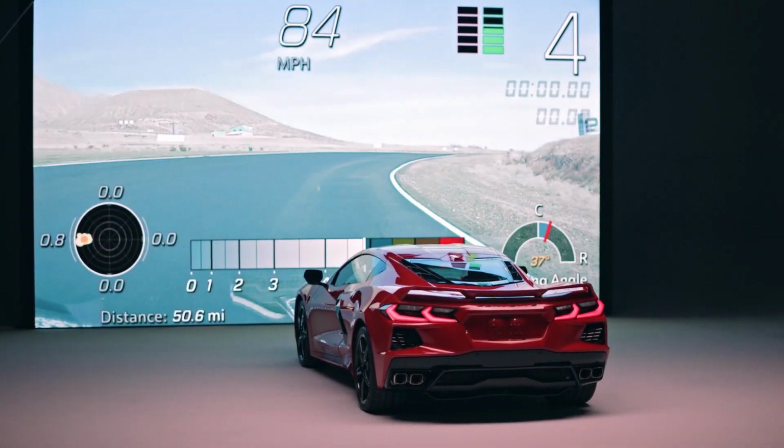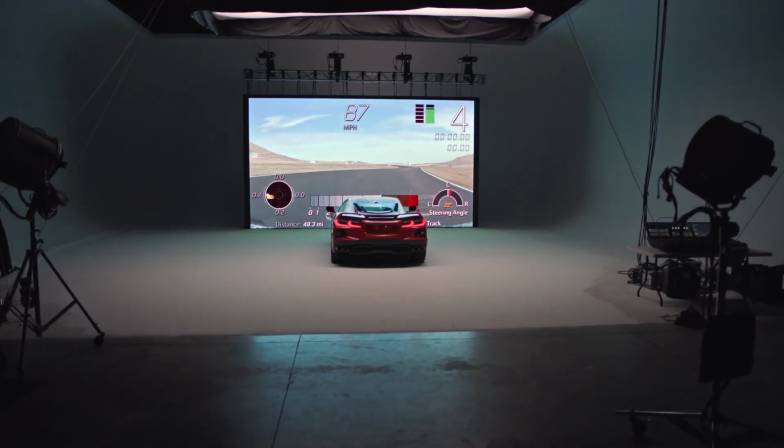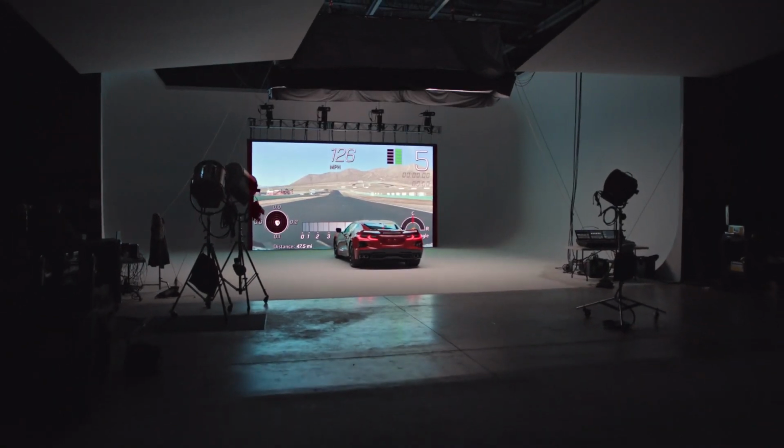One last thing that I do want to note is the performance exhaust system is $1,195. You can add that, but it does come with the Z51 performance package, so you don't have to double up on that option.